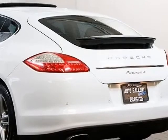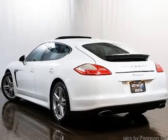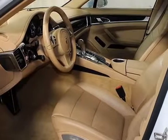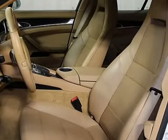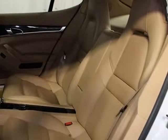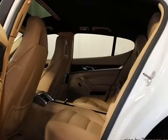engine, 300 horsepower, 295 lb-ft of torque, 7-speed Porsche PDK transmission, heated front seats, power folding mirrors, front parking sensors, rear parking sensors, memory driver seat, cruise control, adjustable steering wheel, keyless entry, power windows, power door locks, white exterior, Luxor beige leather interior. Vehicle includes Porsche floor mats and owner's manual.